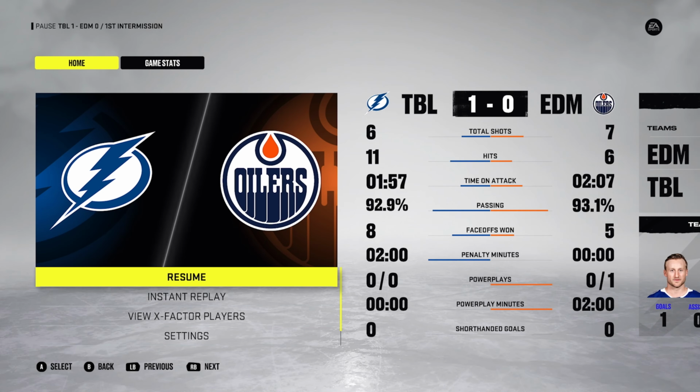Quick pass to Klefbom. Dishes it to Turris. Picked up along the wall by Archibald. Delayed penalty coming up here. The goaltender is quickly off to his bench to get the extra attacker out. Whistle blows, stopping the play.